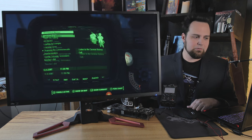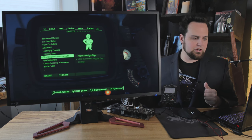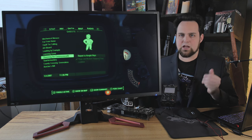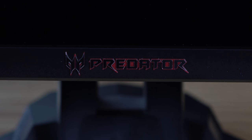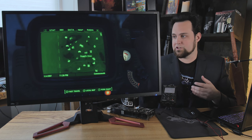I mean, the IPS panel looks really good. The color reproduction's pretty close to perfect. 178 degree viewing angle on this one, so you can sit on any side. It's going to be good for multiplayer games and that sort of thing because your friends come over, they can sit wherever they want. But the whole thing with this is that it is 4K with G-Sync. And it's a gaming monitor, even though it's an IPS. You could do some editing on this because it looks good enough.